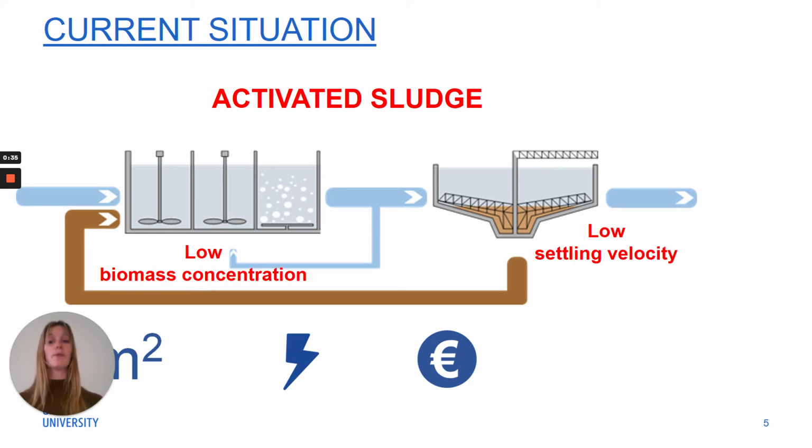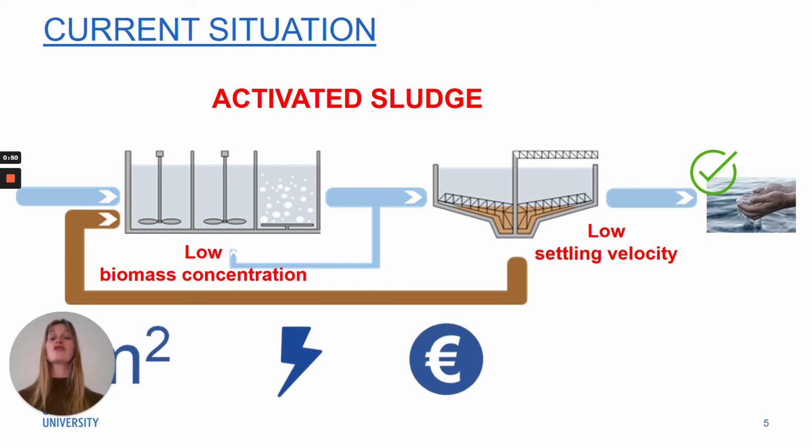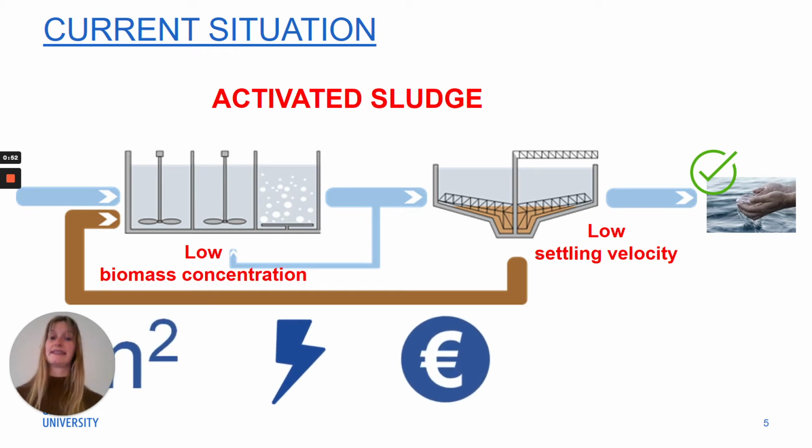Activated sludge has a low biomass concentration and also a low settling velocity. So the treatment capacity of these installations is low. However, the effluent criteria are becoming stricter and more wastewater needs to be treated. So the space and also the energy and costs will increase even more.